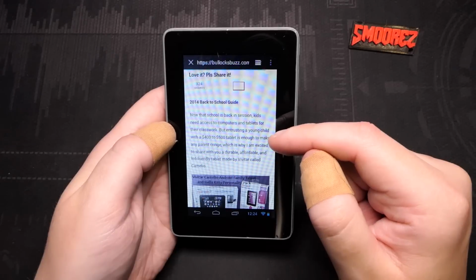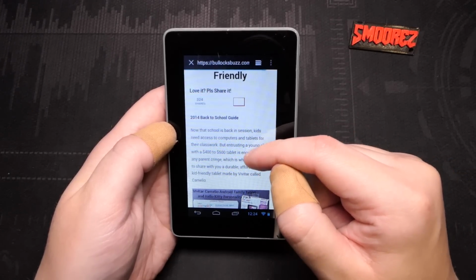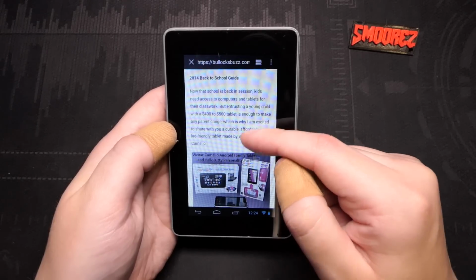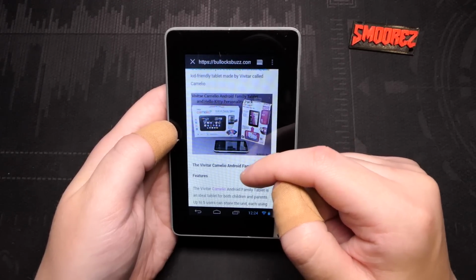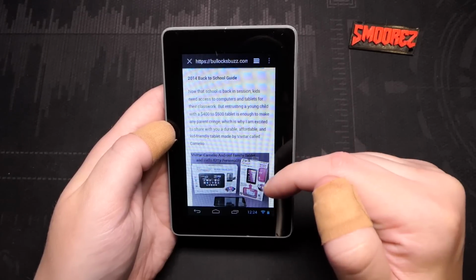Okay, there you go. But entrusting a young child with a $400 to $500 tablet is enough to make any parent cringe. Well, yes it is, but parents still do it anyway, and then they complain why their kid has thrown their phone and smashed it and then yells at them for about 3 hours. Yeah, that's definitely not the same tablet. You can get a Hello Kitty one.